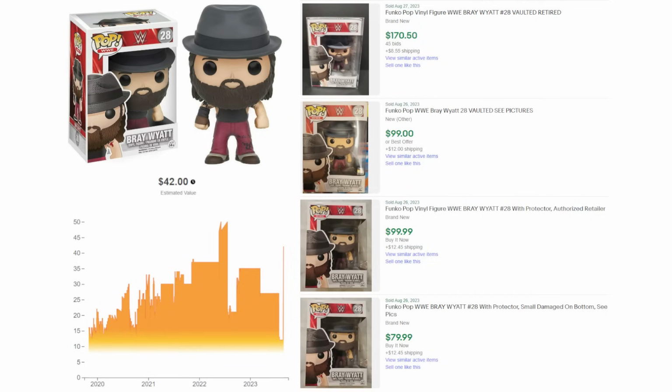Now, these next two do actually bring some sad news, unfortunately. The first one being WWE superstar Bray Wyatt here. So as you can see, this pop is currently around the $42 range on Pop Price Guide, but if you look at recent sales, this one has been selling for $100+ all day.